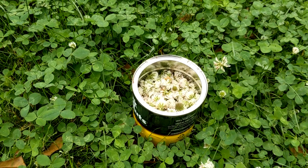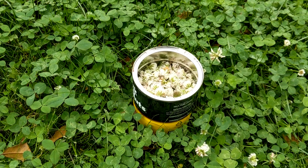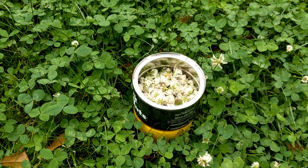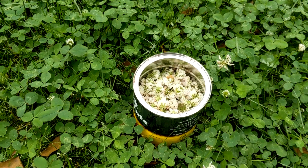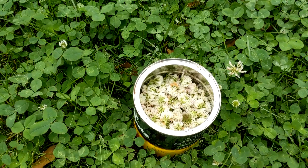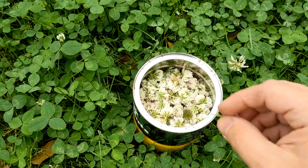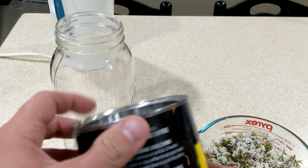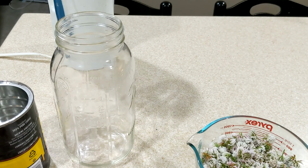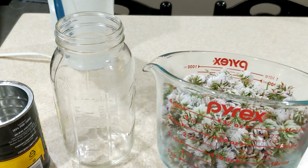And I guess it's tea, so you can just adjust the amount of water to make it as strong or weak as you want. So I think I'm going to call it here and mow the lawn now, and then go inside and make some tea. Alright, so that coffee can was almost filled up, and that came to about 4 cups of the clover.